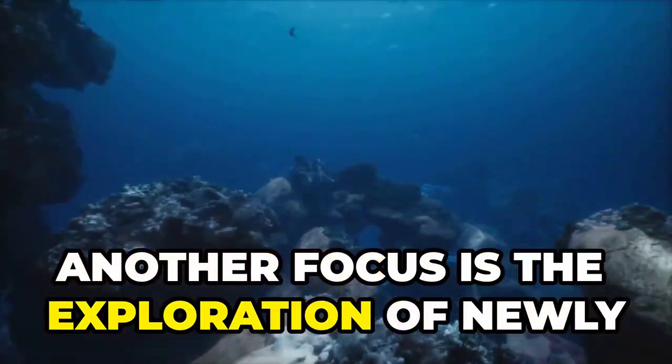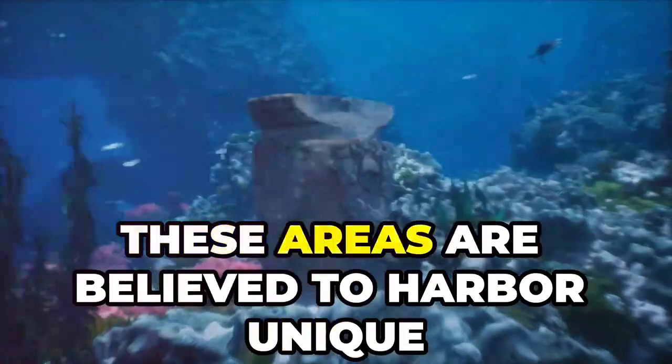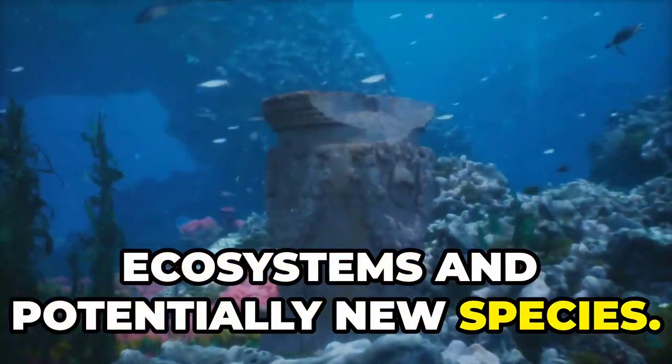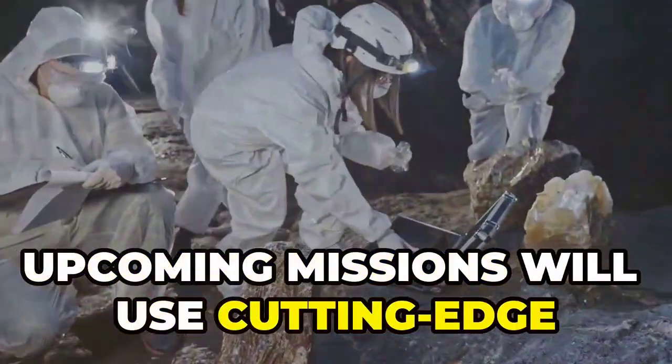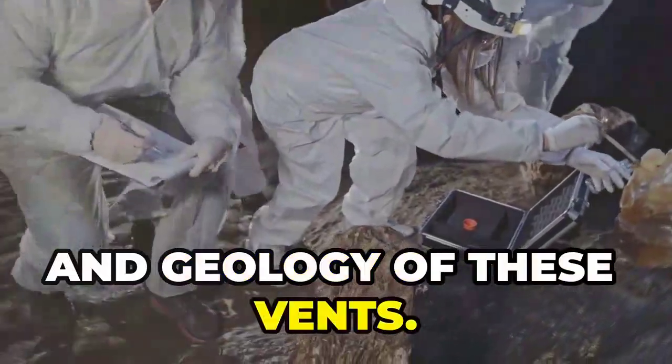Another focus is the exploration of newly discovered hydrothermal vent fields. These areas are believed to harbor unique ecosystems and potentially new species. Upcoming missions will use cutting-edge technology to study the chemistry, biology, and geology of these vents.